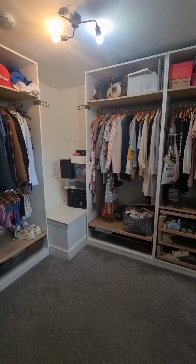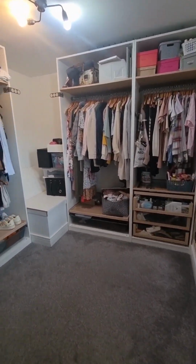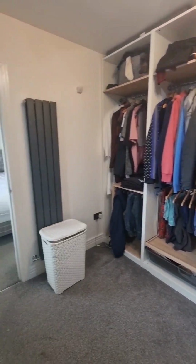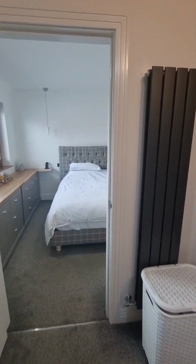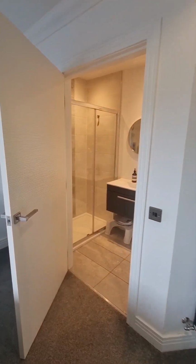And look at that, the light just came on for us. So plenty of storage, such a good size. So I'm sure you're already thinking how you can fill this. And then again, you've got your designer radiator, and as I say, look at the detail from the hardware and those doors. Love that. Nice and bright as well, this property, which you'll see as we go throughout.